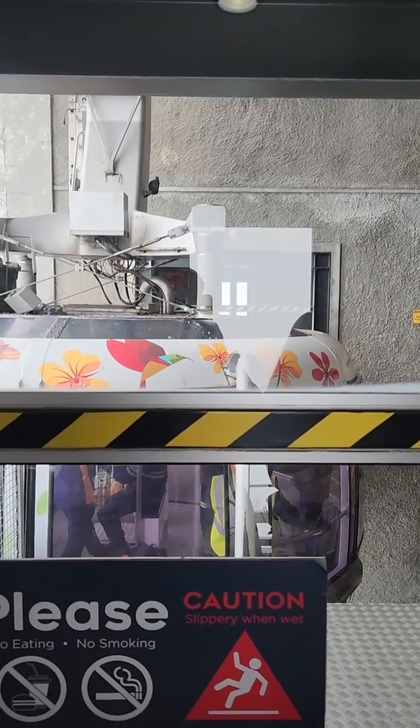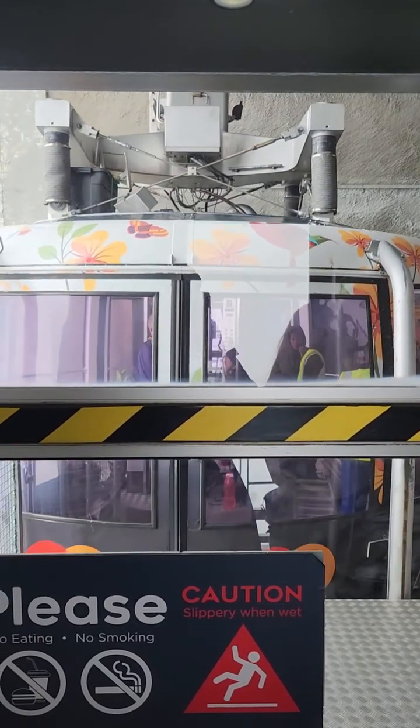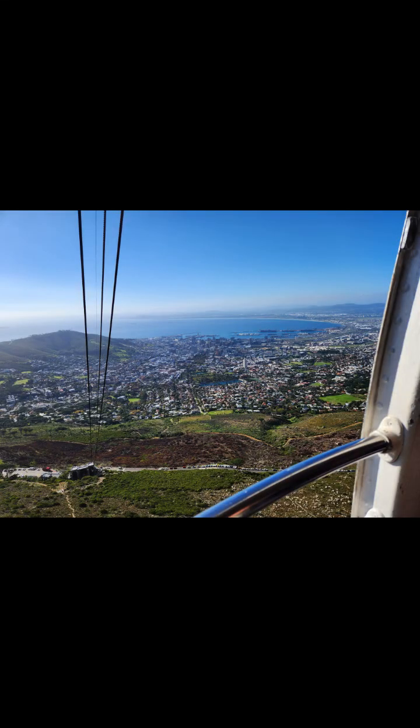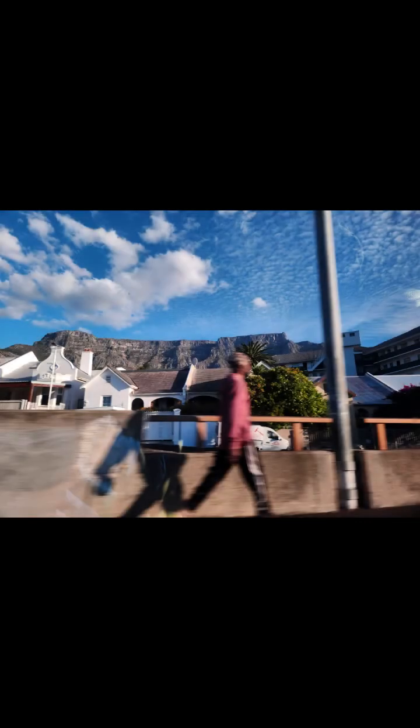We were exhausted. After having a gin and tonic on top, we decided to take the cable car down. The views improved. That is Table Mountain in the background.